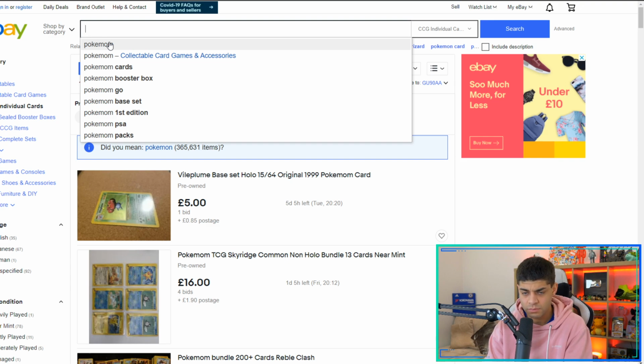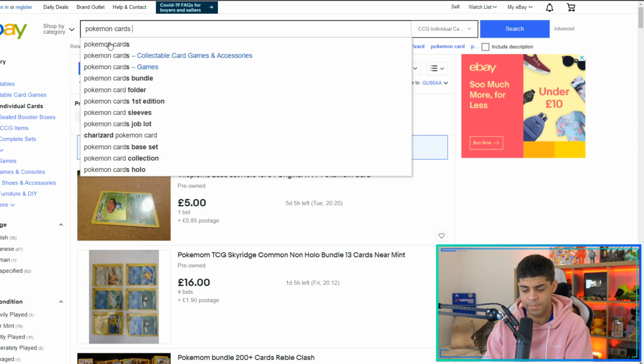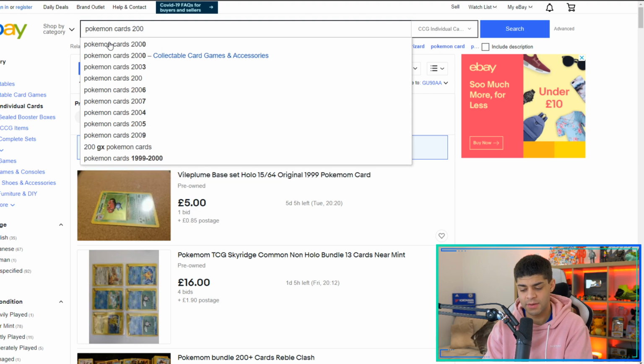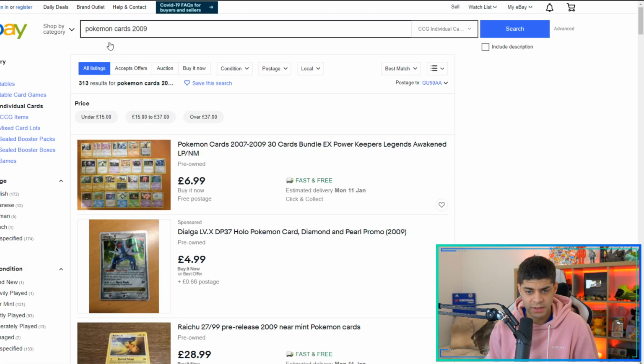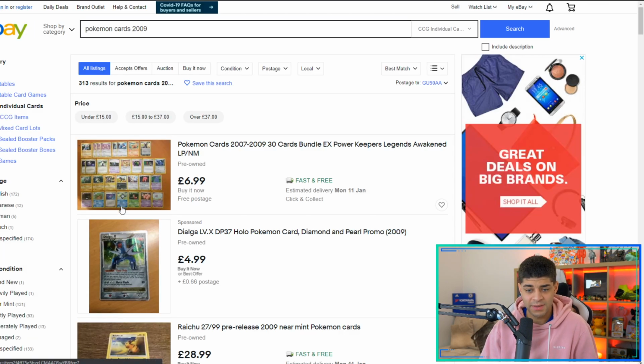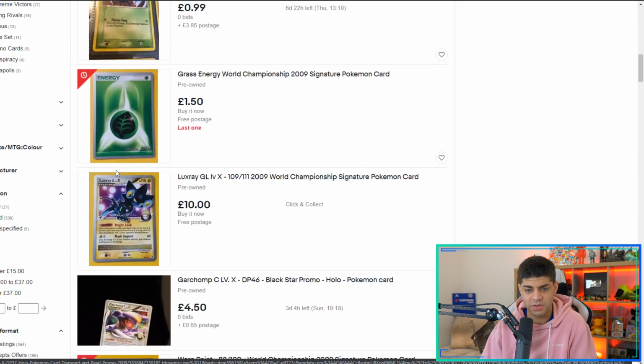But what we will do, and here's a little tip for you guys, is what if we just type in Pokemon cards and then just do a year? So if we do 2009 Pokemon cards, or Pokemon cards 2009, we can see what comes up. Now this is 11 years old now, so this is definitely not getting made again. So we can see what sort of cards came out of 2009.